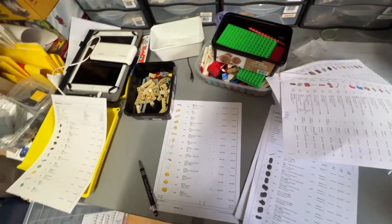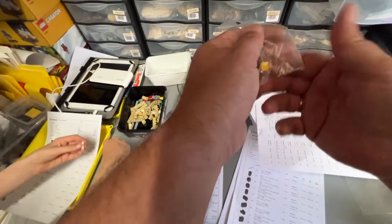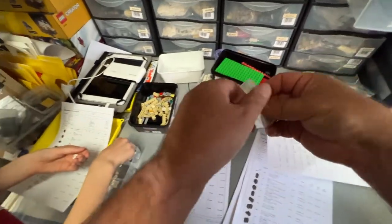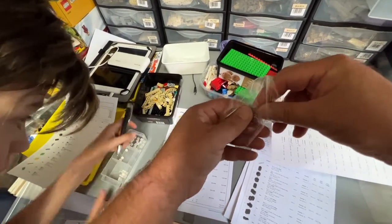Yellow. We all live in the yellow submarine. Just one. And that's the one. Yellow submarine. Yellow submarine. We all live in the yellow submarine.